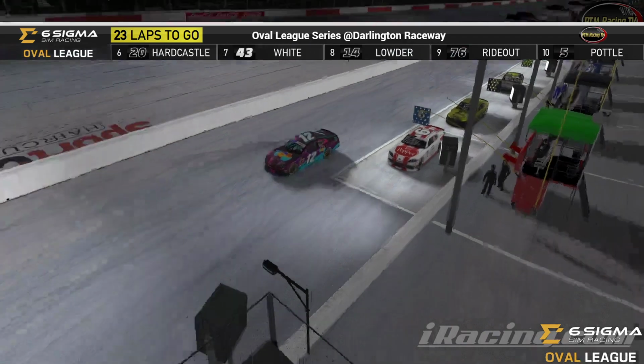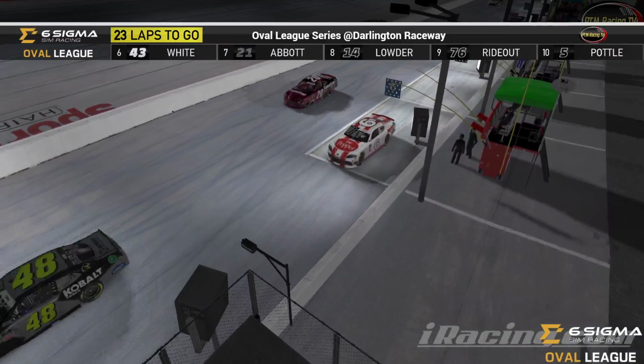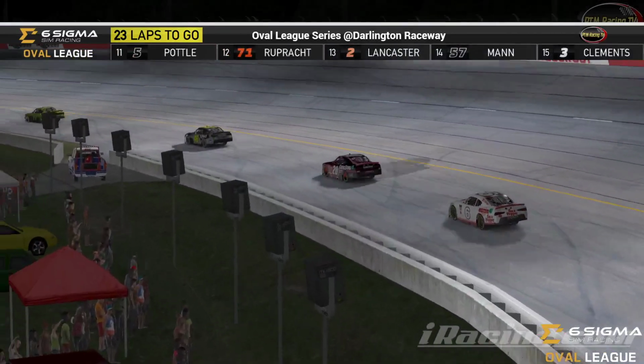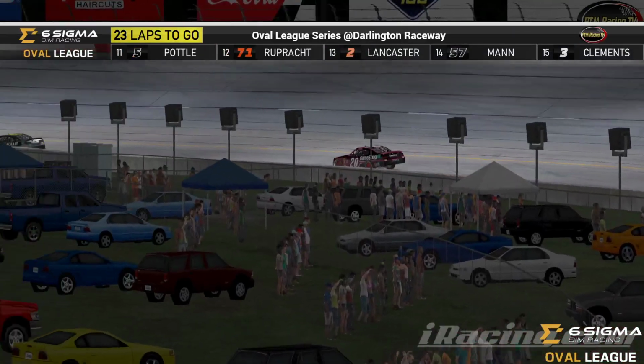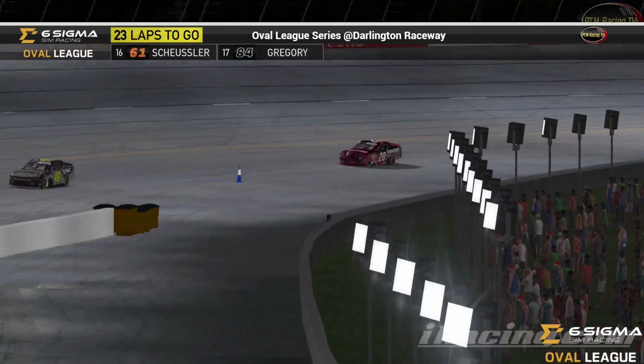Buick trying to pick it out of pit road. Norgard's out first. Brooks coming out second. Gaughan's third. Oh, look at this. Hardcastle, he's going to bring it out forward. Patrick Kelly will go fifth off pit road. That is your lone drivers from pit road.